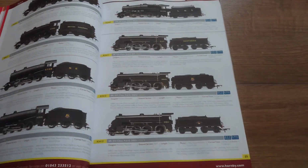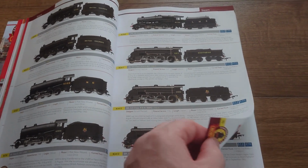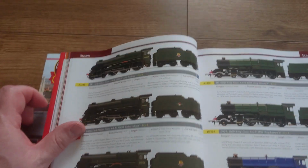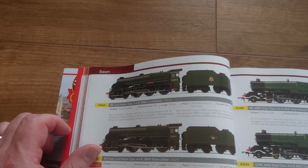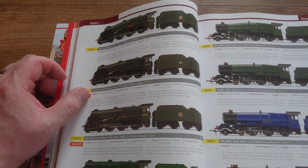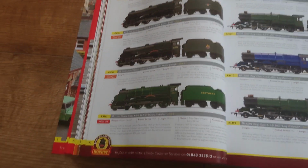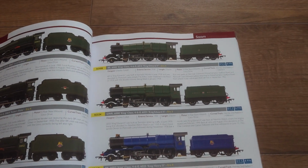I have to do the reviews of them. So there's a lot of these locos I've already got. I don't want to keep doubling up on locos, you see. Obviously, I've already got Lord Nelson. You've seen that in the previous video. I need to do a review of her, which I will do. I might get another Lord Nelson. I'm not too sure yet. We'll see. I like my GWR locos.